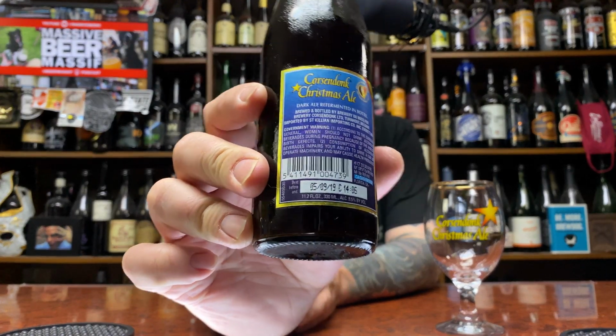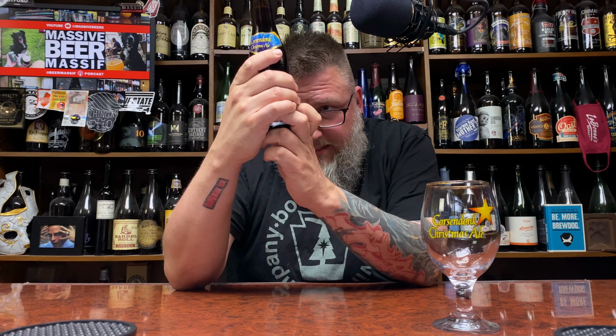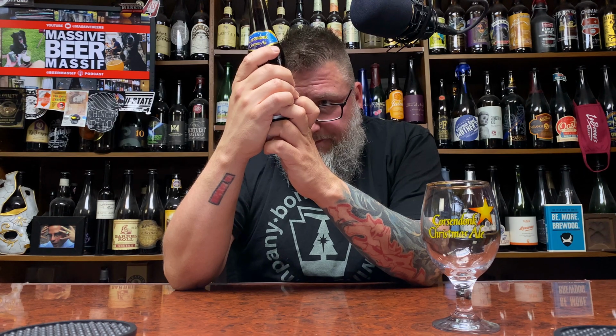2016 version for $3 American. So this is not the 9-ounce bottle. This is the 11-ounce bottle. It is best by September 5th, 2019, if I'm going by the European dating. And I'm guessing they're giving 3 years on this, so this is a 2016 bottle. Let's do it. You know what? Screw it. I'm going to review it.